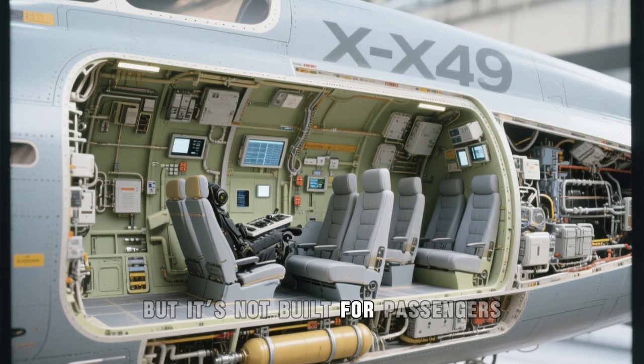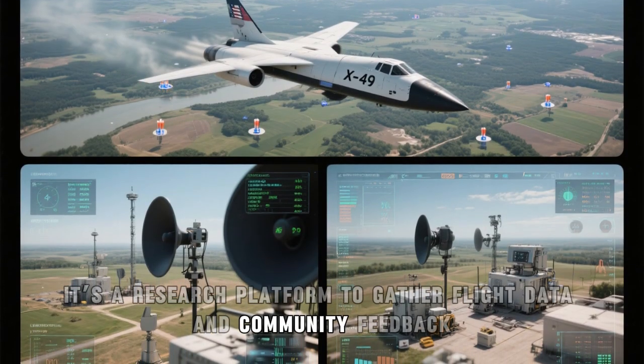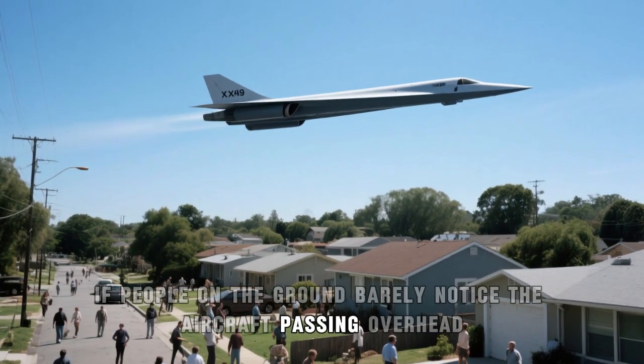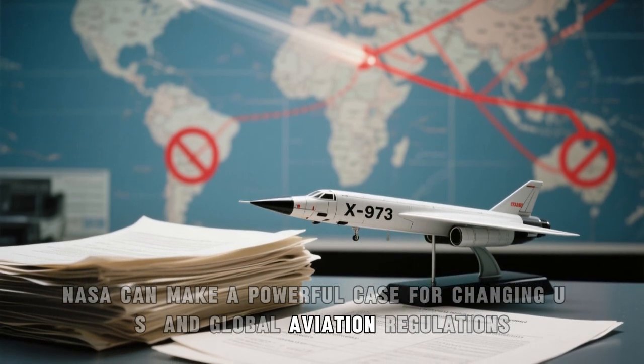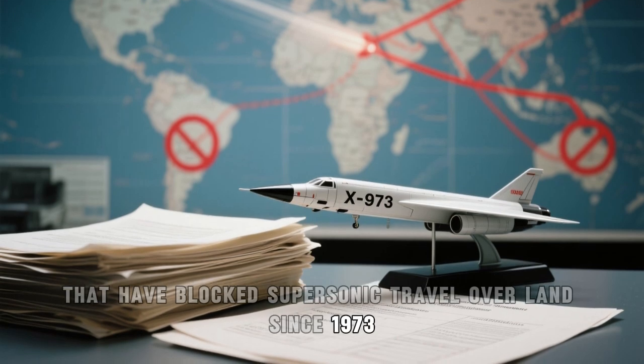But it's not built for passengers. It's a research platform to gather flight data and community feedback. If people on the ground barely notice the aircraft passing overhead, NASA can make a powerful case for changing U.S. and global aviation regulations that have blocked supersonic travel over land since 1973.